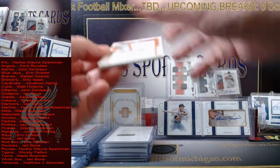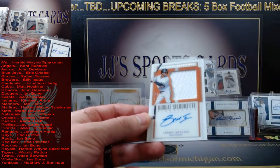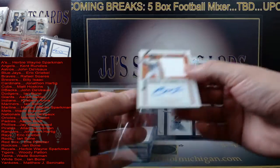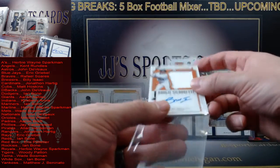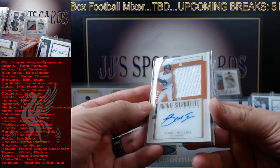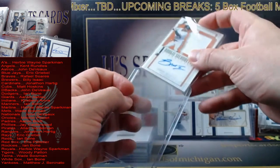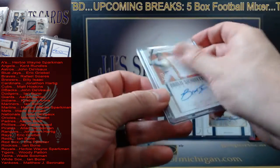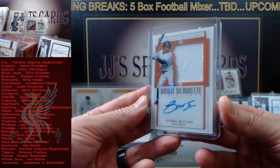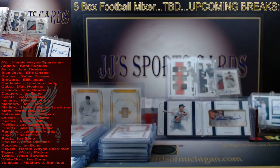And we got a new team in the play here. This is 5/10. Cedric Mullins, Baltimore Orioles. That's an RPA rookie silhouette signatures. Cedric Mullins, Baltimore Orioles. Mitchell. There we go, Mitchell. Another new guy getting a hit. I love it. 5 of 10. That's nice patch auto there.